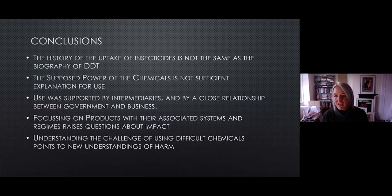So the stories of seed dressings, the stories of sprays, and the stories of smokes are very different and need to be pursued individually, because the way in which they worked and the type of wider technological network or technological system that you needed to make them work was very, very different. And the challenges they presented to farmers were very, very different indeed. So what we're trying to say here is the supposed power of DDT, its supposedly superior technical qualities, is not enough to explain the pattern of use in Britain, because it very much depends on how it's formulated and the sort of product it ends up in.